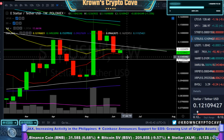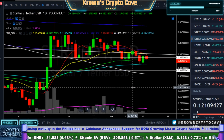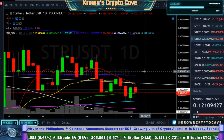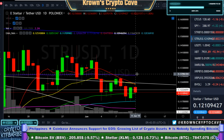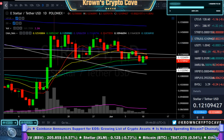What's Stellar doing? Stellar, again, same thing. Weekly doesn't look good here. It does not look good. Daily looks like it wants some up. So do I say some lower time frame up? Maybe back to like 12.5 cents, 12 or maybe even 13 cents. Possible, certainly very possible. It looks like it's kind of flagging out here on the lower time frames.